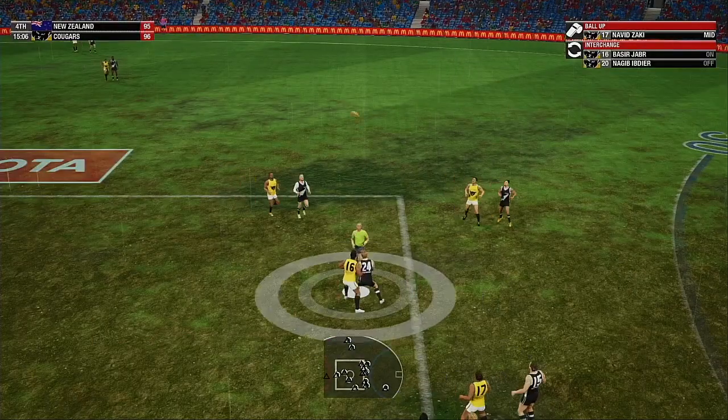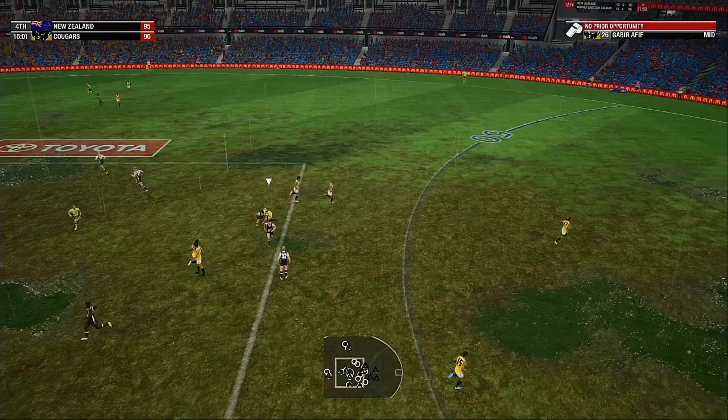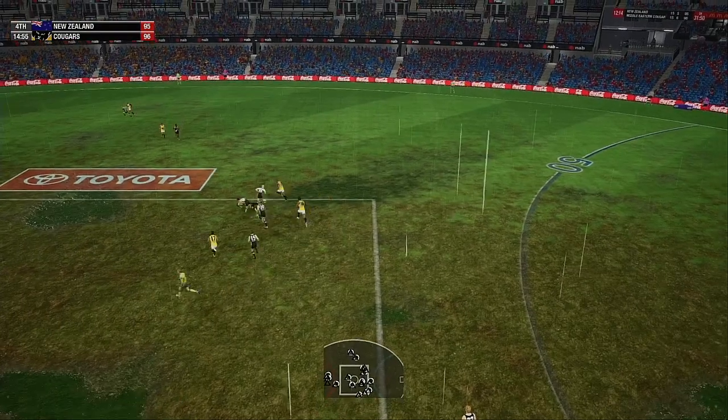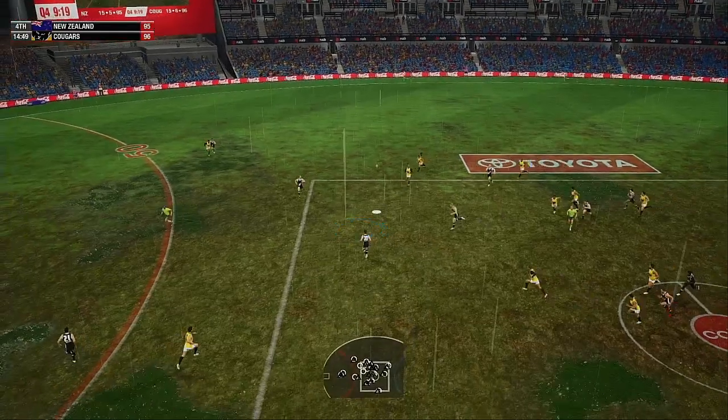There'll be a ball up in the centre square. Punched away. Thank you. Clears the contest. Clean from the half volley. Fights the good fight. He lays off the pass. Just put it on the boot.